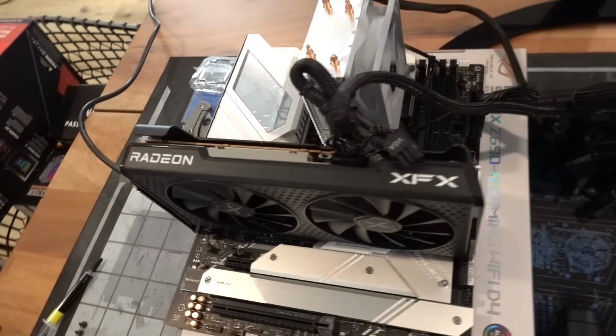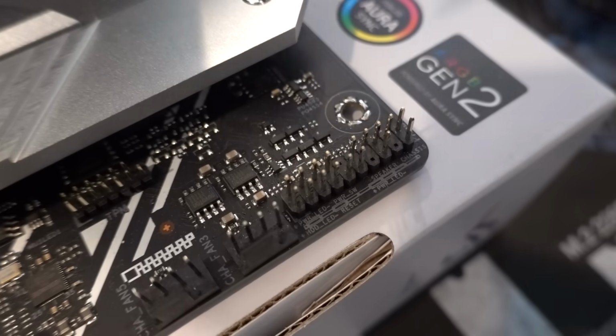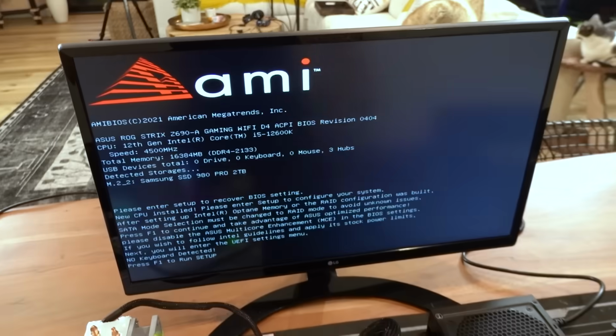So we're gonna go ahead and test the other components to see which of them survived the incident, starting with the GPU and RAM. Do a little short here. Graphics card fans are spinning. Crappy CPU cooler looks good. Do we get, okay. GPU and RAM are clear.